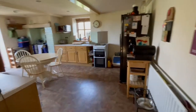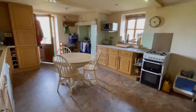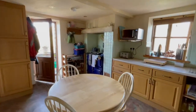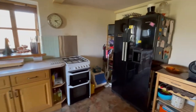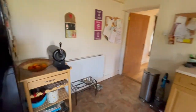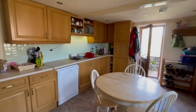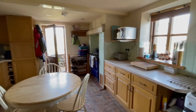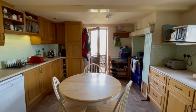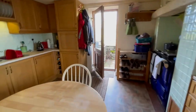So it's a traditional farmhouse style kitchen, really spacious, room for a dining table in the middle. You've got an oil-fired range burning in the corner there, and you've just got loads of room. You've got space for a dishwasher and space for an oven. So while we're here, I'm just going to show you the outside space.